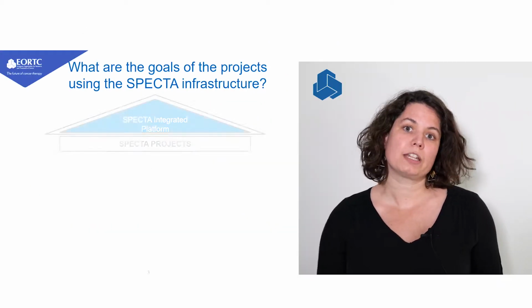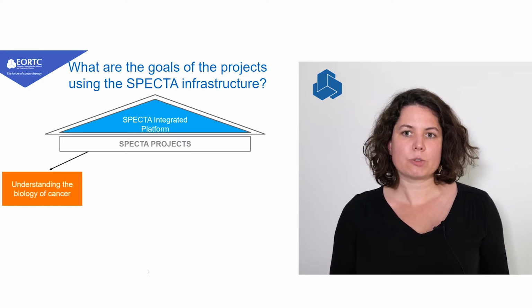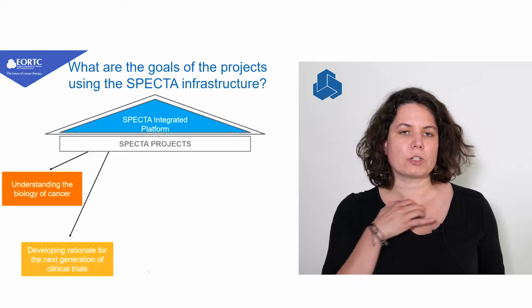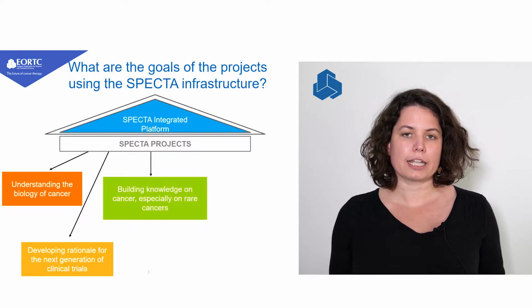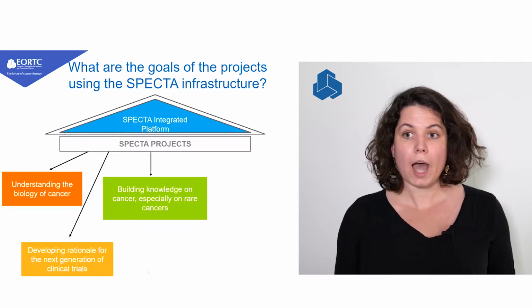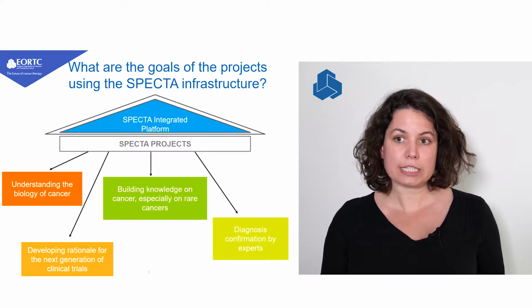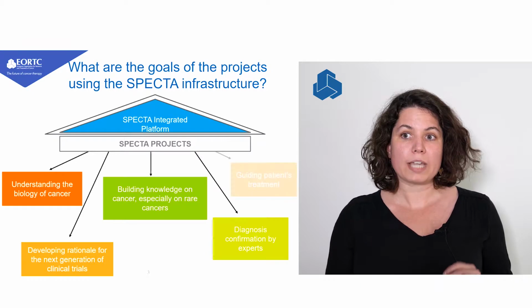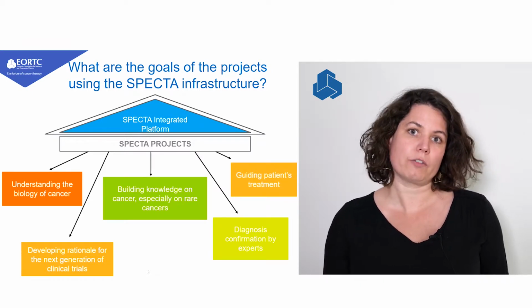So we have 2 main goals. The first one is a broader goal, which is to better understand the biology of cancer in order to develop rationale for the next generation of clinical trials and to build knowledge on cancer, especially needed for rare cancer. But we also have a more patient-centric goal, which is to help with diagnosis confirmation by expert pathologists, but also to guide patient treatment by giving clinicians a molecular profile of their patient.